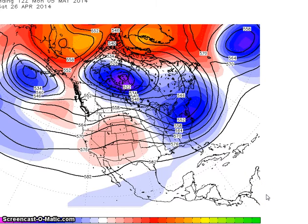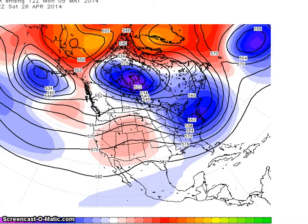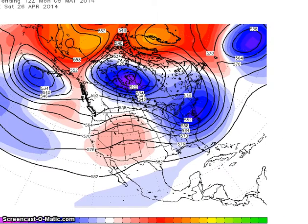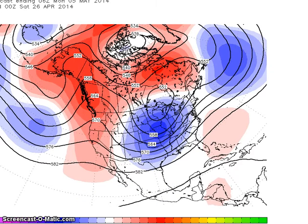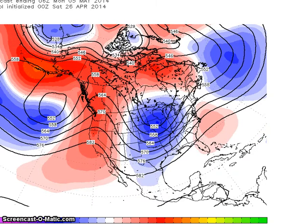All right, this is the GFS. Let me back this up a little bit. The GFS. This is the Canadian ensembles. They all show the same thing. This is the European deterministics, and this is the European ensembles.